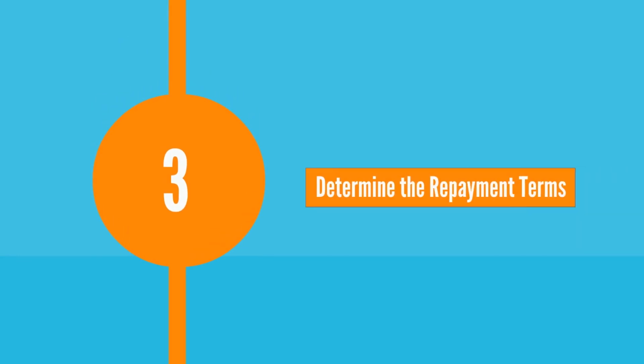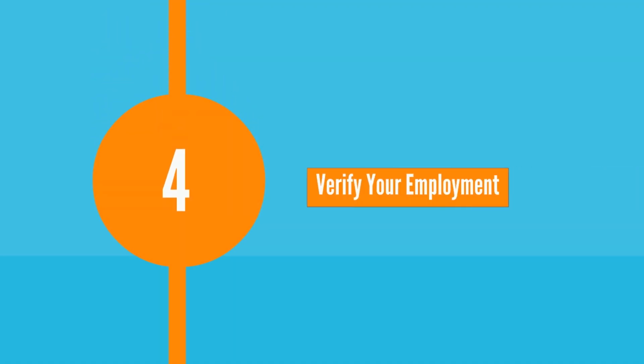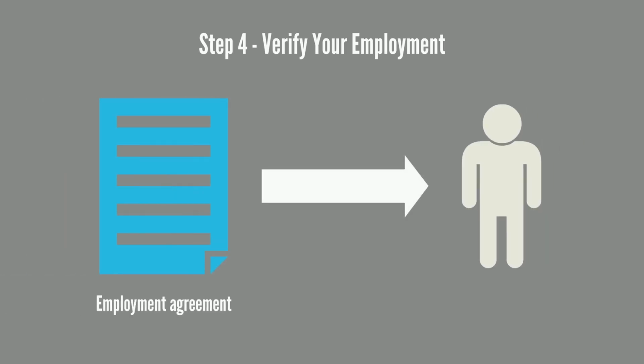Step 3. Determine the repayment terms. There must be a reasonable repayment period for the loan, such as 10, 15, or 20 years. To determine the repayment period, refer to the amortization periods offered by major banks on conventional mortgages. Step 4. Verify your employment. In order to qualify for an employee home purchase loan from your corporation, you must be an employee of your corporation. As such, an employment agreement is required, and you must be receiving regular payroll checks.